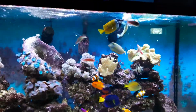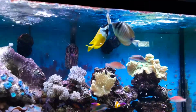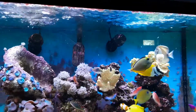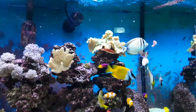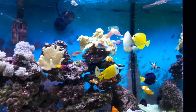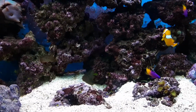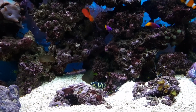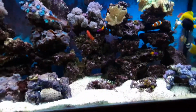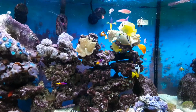If you see, everyone is going for that frozen cube, and you see the shrimp are thawing out and dispersing, and the power heads are moving it. Now, you don't want your filter on when this is on, because you don't want the food being removed by filters. If you notice now, some of the shrimps are coming out. They all smell everything too. This is part of the feeding frenzy here.